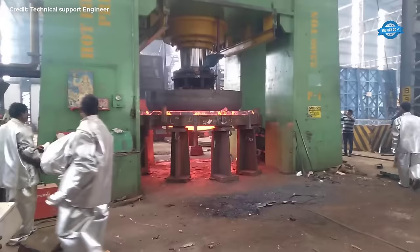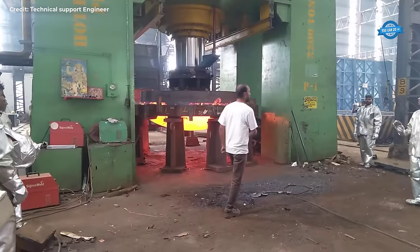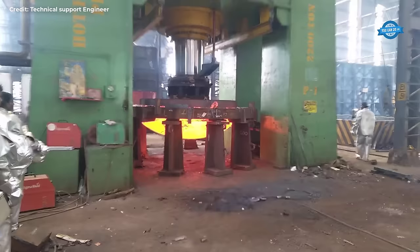During hot forming, the plate material is placed on a dishing press equipped with a die that matches the desired curvature of the dished end. The hydraulic press exerts controlled force onto the heated plate material, causing it to deform and take the shape of the die. The process is carefully monitored to prevent excessive deformation or material failure.